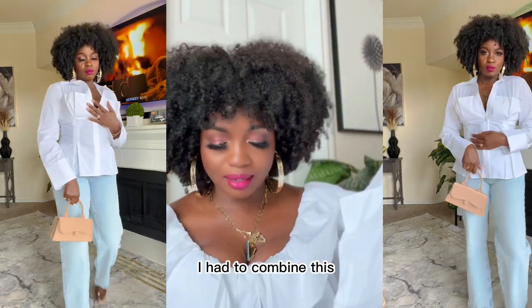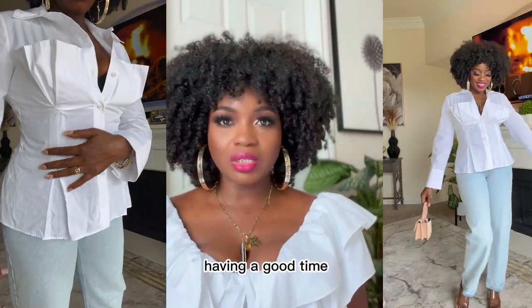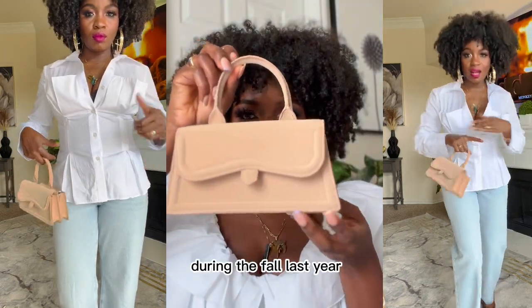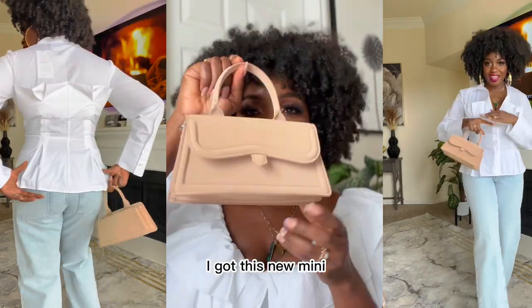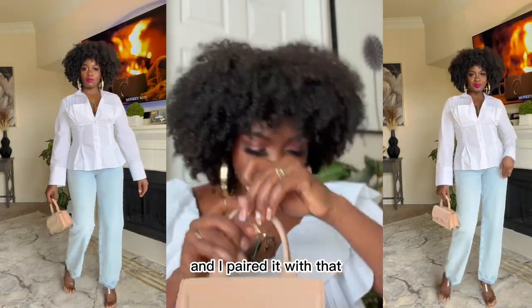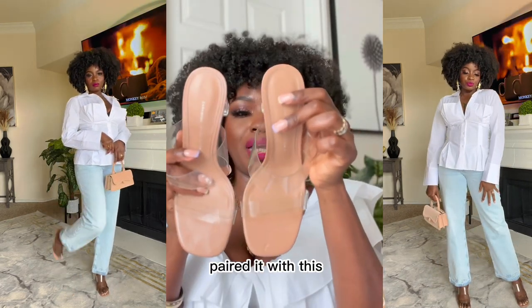I had to combine this denim jean with this top. It's very much giving brunch, and we're outside having a good time. And I had to pair it with this purse right here. I got this from Zara as well during the fall last year, and it's a nude, not a pink. I got this new mini small bag from Zara last year during the fall season, and I paired it with that. And I put on the clear sandals, clear slippers right there.